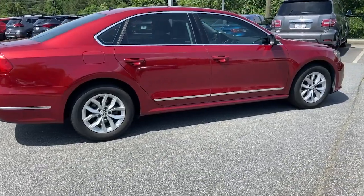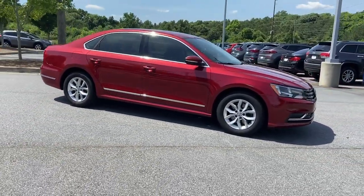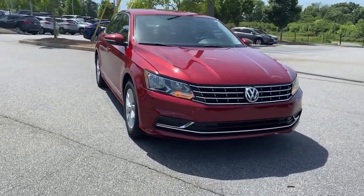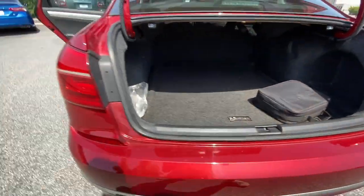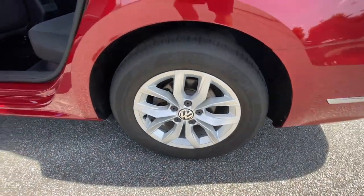These are just some of the great options this vehicle comes with: keyless entry, dual zone AC, electronic stability control, aluminum wheels, intermittent wipers, tire pressure monitoring system, trip computer, automatic headlights, power windows, bucket seats.